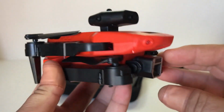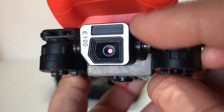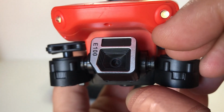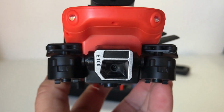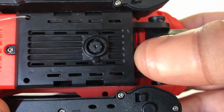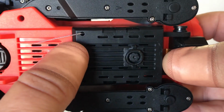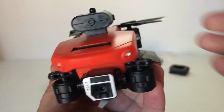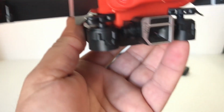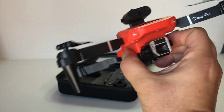So as you can see, we've got a little camera on the front. I'm not too sure of the actual resolution, but I'll put it up on the screen. It is tiltable and you can actually tilt it a little bit up as well by hand. There is no electronic control of the camera. It also has a little optical flow camera on the bottom here with a fair bit of venting. You've got the Wi-Fi FPV antenna. Okay, as you can see, the overall design looks like a DJI product, like a little Mavic Mini, pretty much like all these toy grade drones these days.